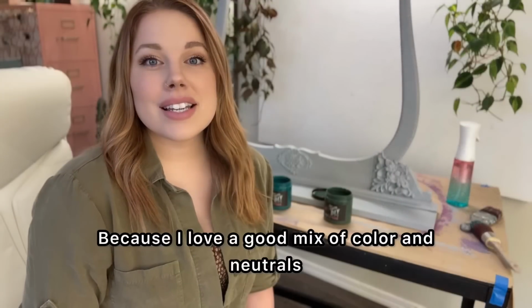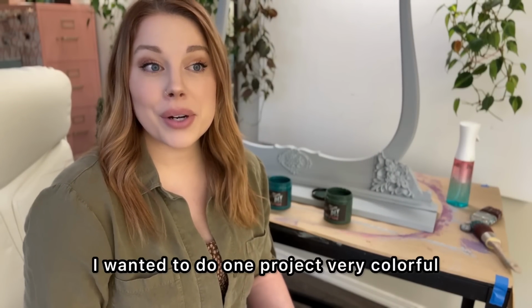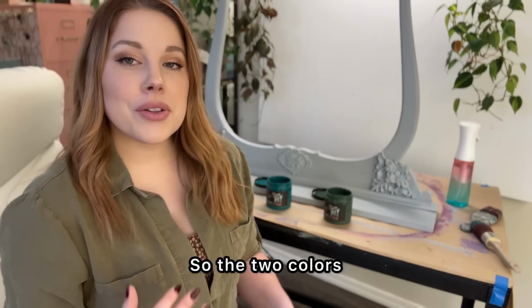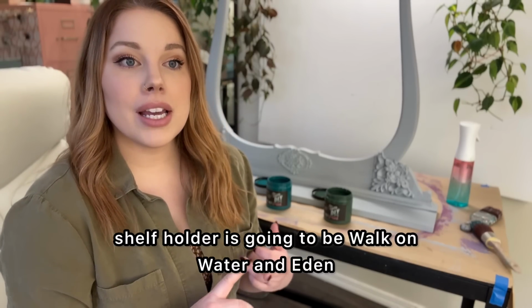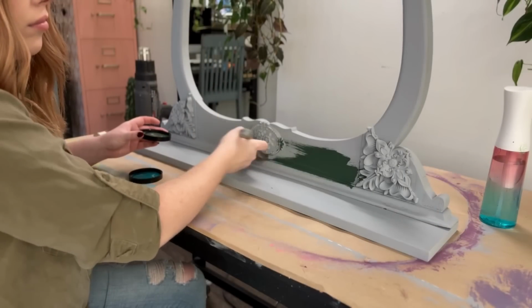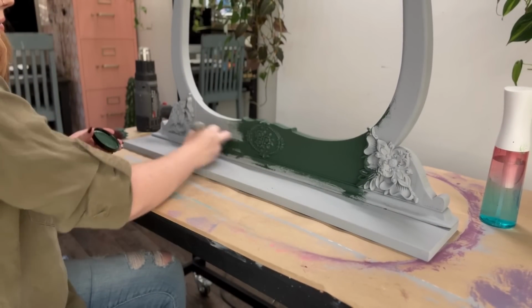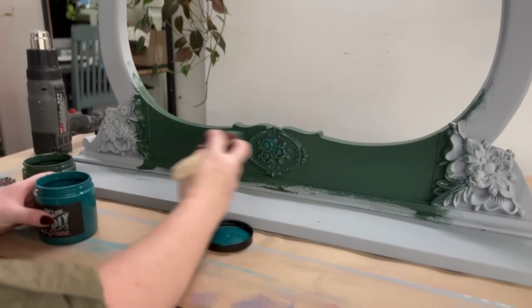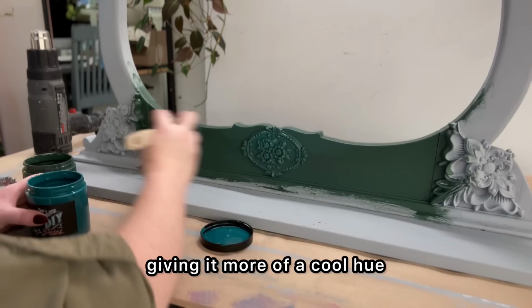Because I love a good mix of color and neutrals, I wanted to do one project very colorful, and then I wanted to do another project a little bit more traditional. So the two colors that I'm going to be using on this stocking shelf holder is going to be Walk on Water and Eden. I gently blended my colors together throughout, giving it more of a cool hue.